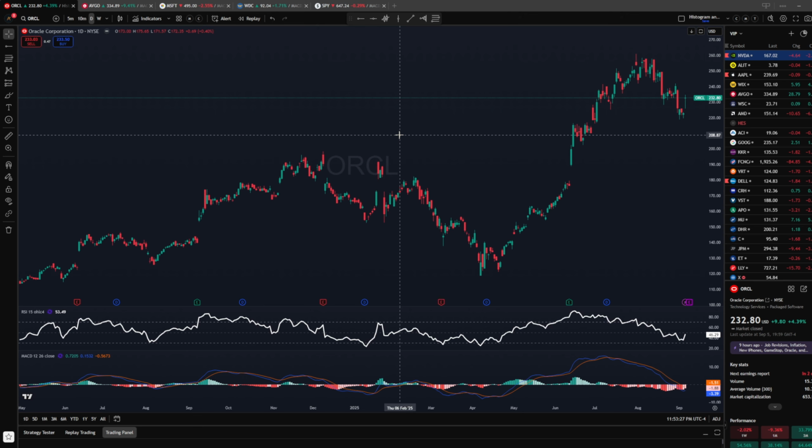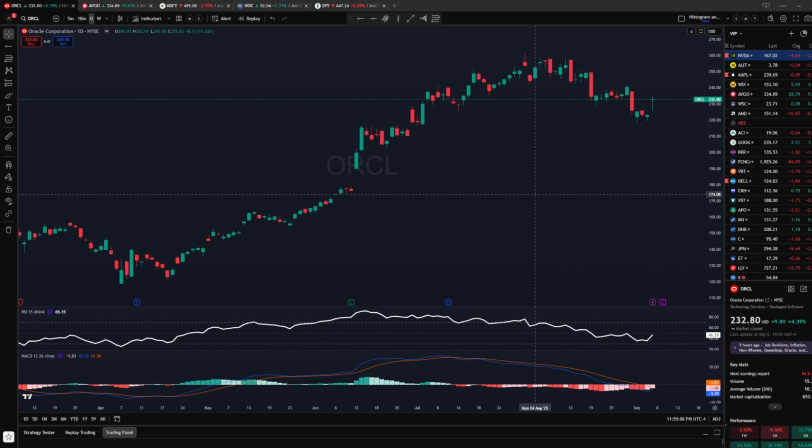Adjust that to your own risk tolerance. You can also see on Oracle, if we zoom in a little bit here, the RSI is starting to bounce and head back higher. The MACD looks like it's starting to turn and could flip. Just keep a close eye on this one, as you never know how earnings will go.